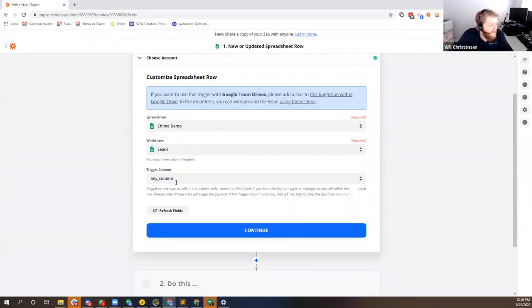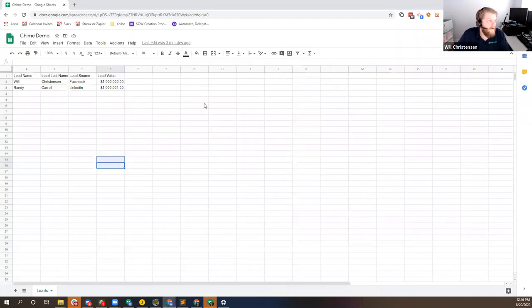And this is, okay, well, what column do you want all of this to trigger off of? Okay, I want to show you guys something. This is a Zapier power user tip, one of the things I love doing. Let's say that I wanted to send a text message to these people in here.